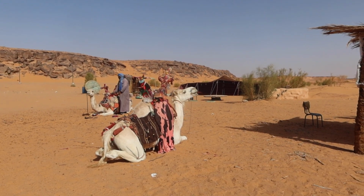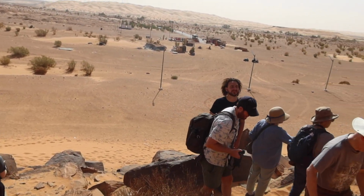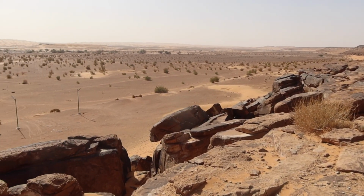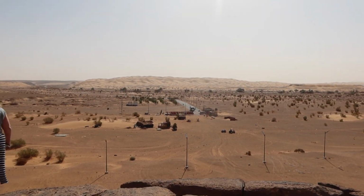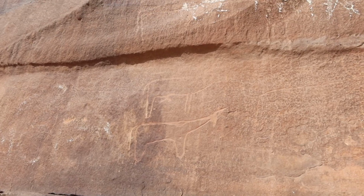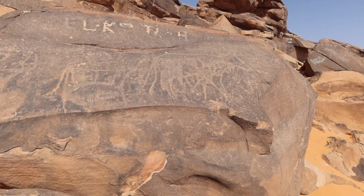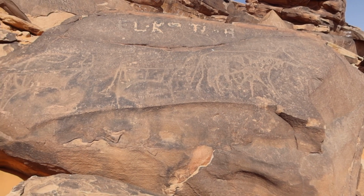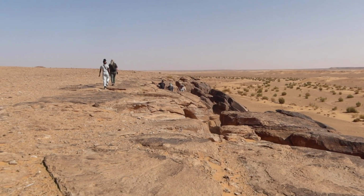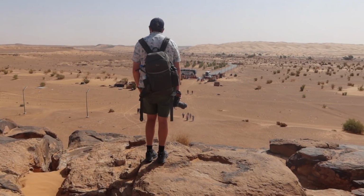So we got to the area where they have the rock paintings. This was a little bit more touristy. They had camel rides and there was a stall that sold paintings and things. But you can see there's not many other tourists around, so it was pretty epic. These particular rock paintings date back 10 million years, which is wild, and they depict some of the animals that used to be found in the area. It's thought that they were there as some sort of messaging or communication.